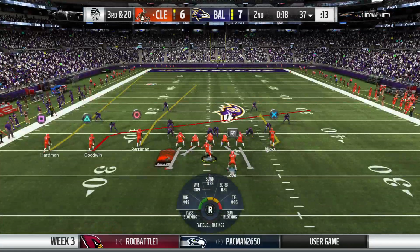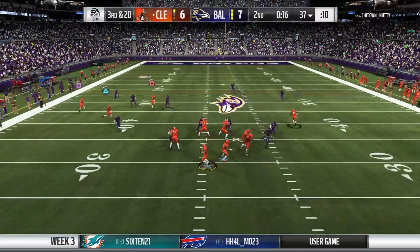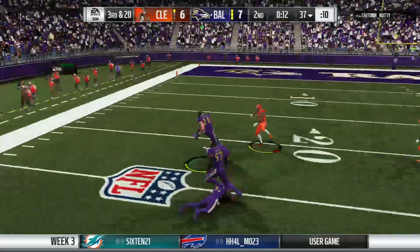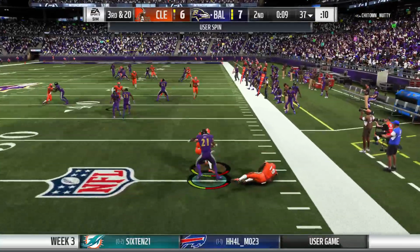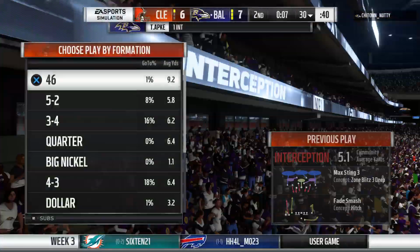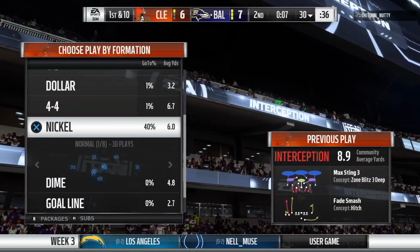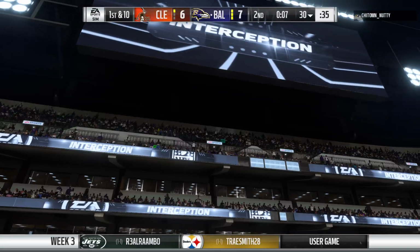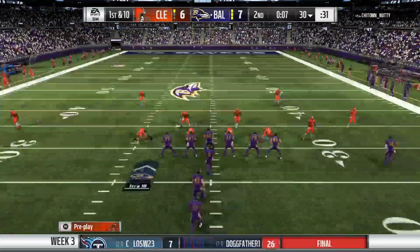Watch it now, Barney! From the shotgun, it's Mayfield. He's going to air one out. Now that'll be tipped and intercepted. Picked off by Troy Apke. And his guys have got it back at the closing stages of the first half. Likely time for one final snap as they start out 1st and 10.